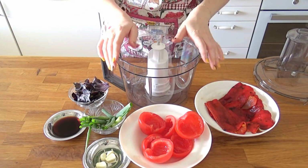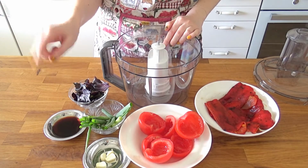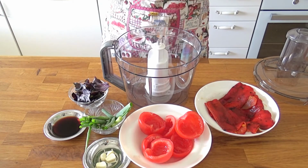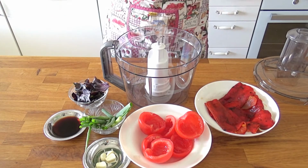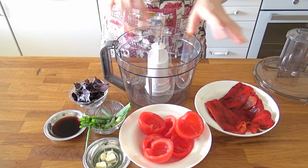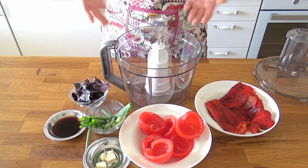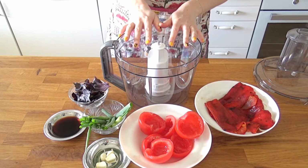So just to quickly recap, it's the roasted peppers, tomatoes, onion, basil, balsamic vinegar, and the garlic. At this stage you could also season with salt and pepper. I'm not gonna do that just because I learn again and again that I'm terrible at judging the amount of food. I always undersalt it. So I'm gonna season once I have the coarsely chopped mixture, because then I will be able to judge how much seasoning it will need, if that makes any sense. Anyways, if you don't have that problem, season with salt and pepper as well.